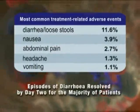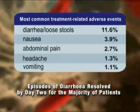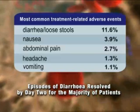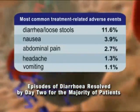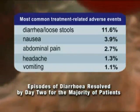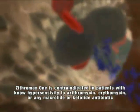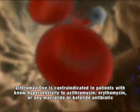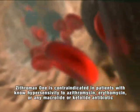Zithromax 1 is a well-tolerated single-dose therapy. In clinical studies, the majority of side effects occurred in the GI tract, were mild to moderate, and resolved by day 2 for most patients. Overall, the most common side effects of Zithromax 1 are diarrhea, loose stools, nausea, abdominal pain, headache, and vomiting. Zithromax 1 is contraindicated in patients with known hypersensitivity to azithromycin, erythromycin, or any macrolide or ketolide antibiotic.